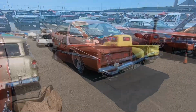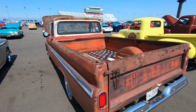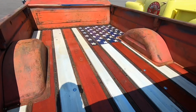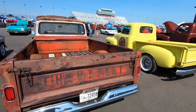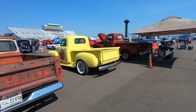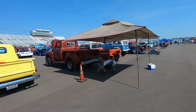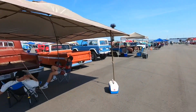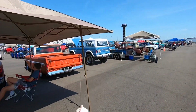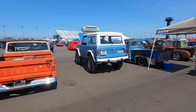Very cool. Tons of trucks here today. Here's a long bed C10. I love that bedwood in it. Several Chevys in a row right here. And then there's a couple of Fords down here. Another little Bronco. Looks like this time a 69.